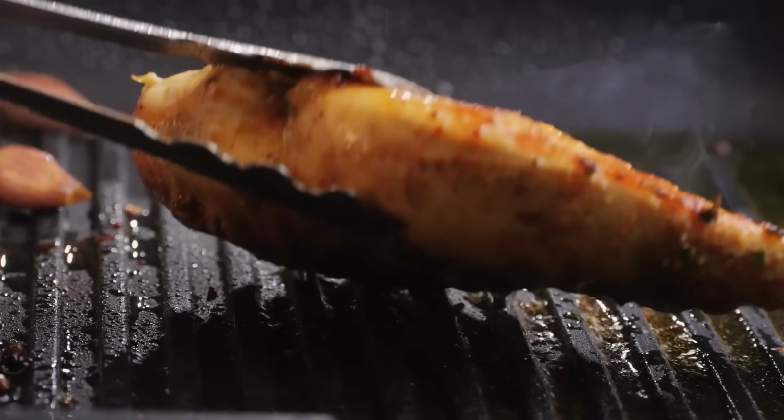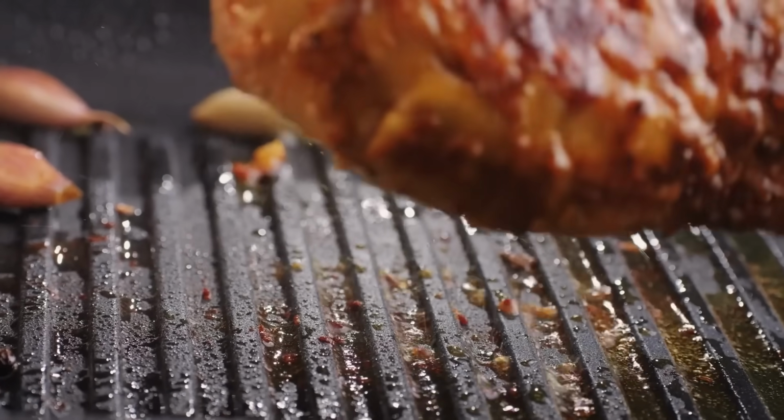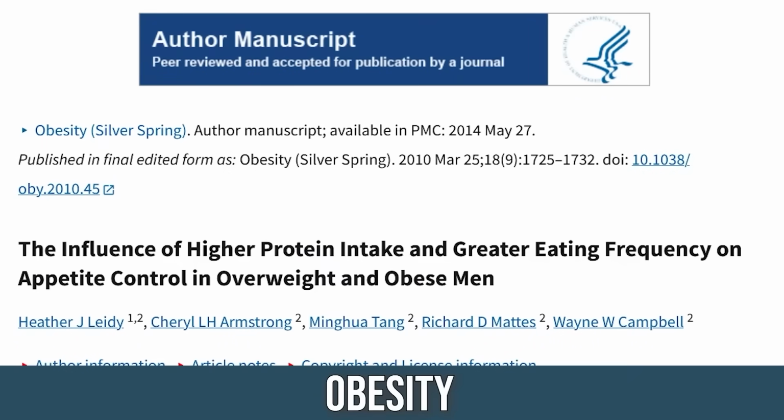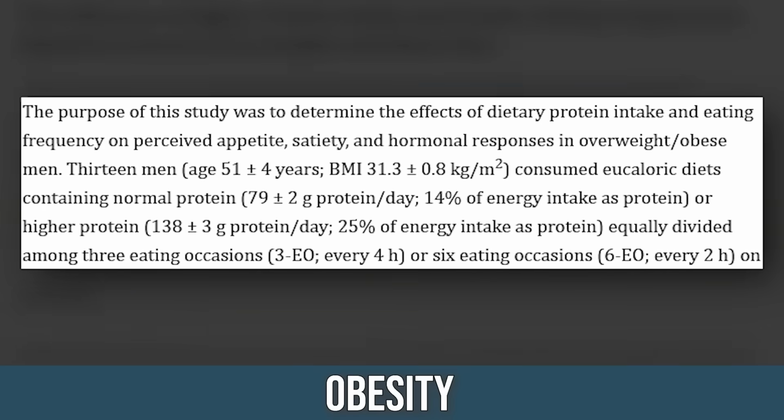The first thing we've got to talk about from a macronutrient perspective is protein. If you've heard it before, then you're probably like, I don't need to listen to this, but let me share a wild study with you. This study was published in Obesity. It was eucaloric, meaning they ate the same amount of calories. One group ate a regular amount of protein, another group ate a high amount of protein.